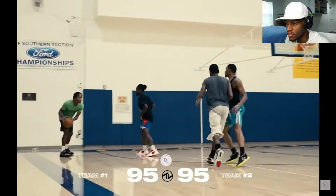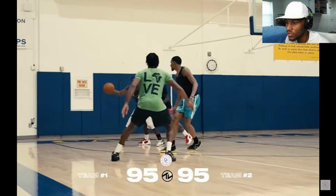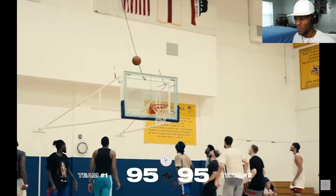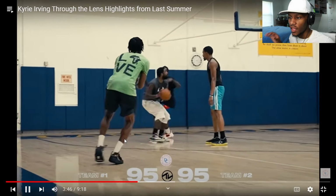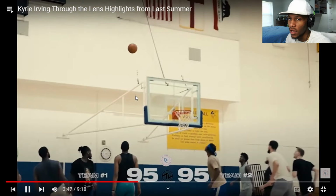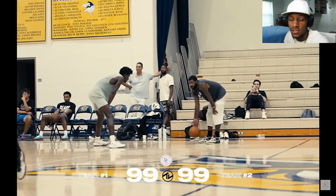Once again, patience. Post up. Give it to him. Post work. Bad guy smaller than him. Ooh! Check the shimmy. Let me put you on. That little shimmy, that little fake to the baseline is all he needed for a little bit of space. He's shorter than him, so he had to create a little bit of space. A little fake baseline. Bucket. Basketball mad scientist.